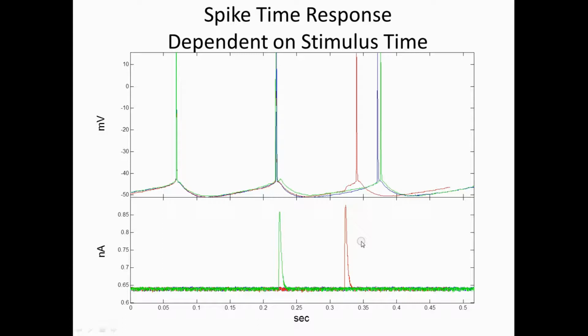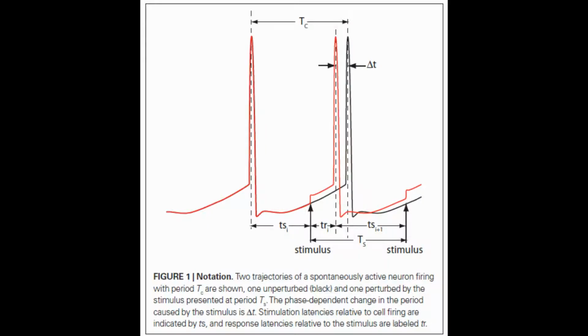And by stimulating at a bunch of different phases and measuring this change in the spike time as a function of the stimulus. In the first figure of the paper, we show how you can predict the phase of the stimulus on the next cycle from the phase of the stimulus on this cycle. And so the stimulus comes in and advances the spike, so that changes the stimulus phase on the next cycle.